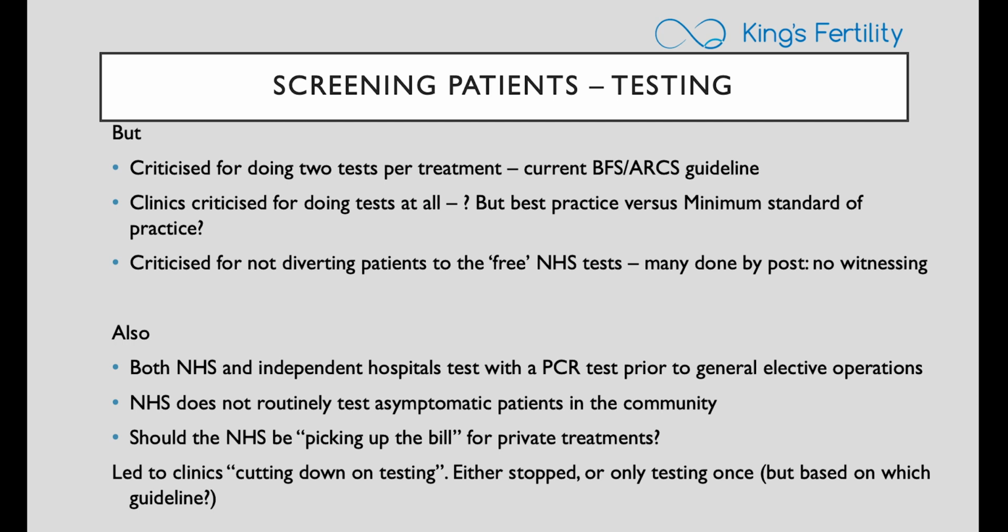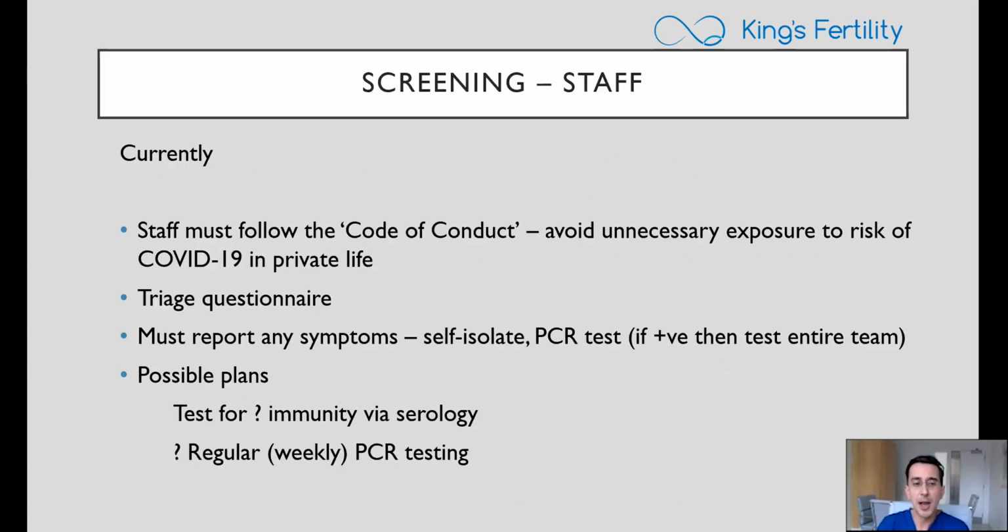And to be perfectly honest, the NHS and the independent sectors are testing everybody who's having elective operations. So not testing at all would be contrary to what everybody else is doing for every other treatment now. But what happened, as I was talking to a lot of my fellow PRs, is this bad publicity started pushing clinics to cut down on the testing and maybe use no tests and just the triage, which again is part of the guidelines that they can do as well. So it's interesting what effect this publicity had.